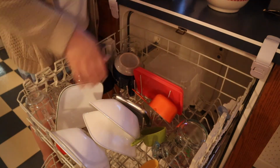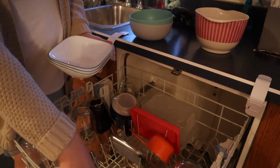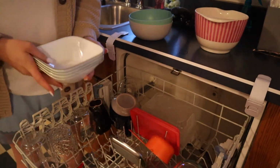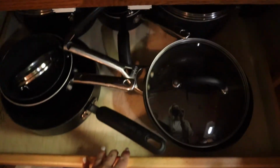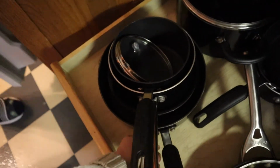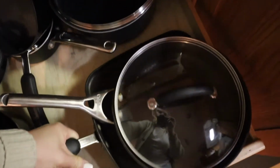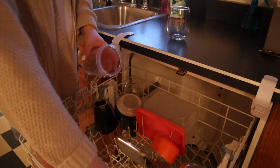I always start every morning off by emptying my dishwasher. It just gets us off on the right foot. I've noticed in the past that when I don't empty it first thing, dishes start to pile up because I get distracted with other things. And my toddler is always interested in the dishwasher itself and what's in it. So this just starts us off on a good foot when I first get up in the morning.